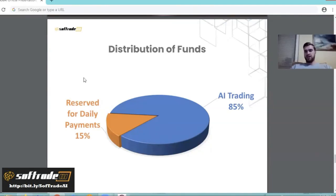So the whole idea is that after 35 business days, you get from 120% to 190% total ROI, depending on the package that you got. But, as I said, people are expecting their daily payments in the percentages that they want them. So we always reserve some money for that. Let's say we have a better day, we save some money from there to compensate for a lower day, a slower day.